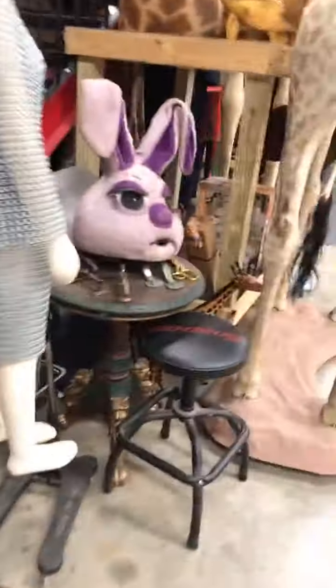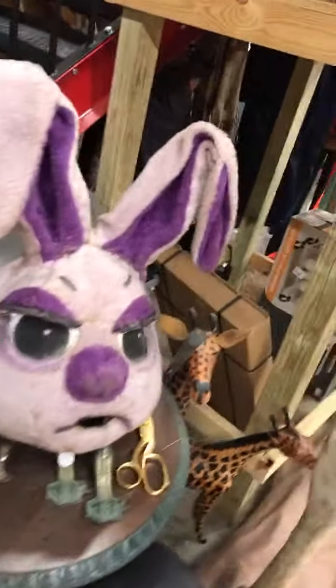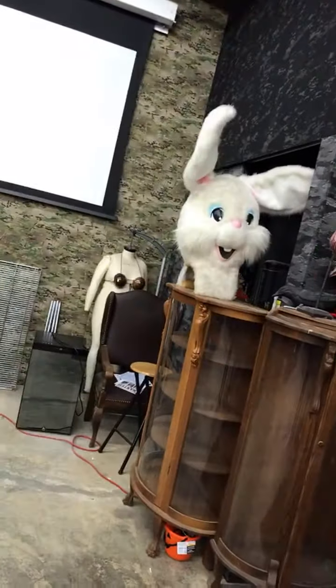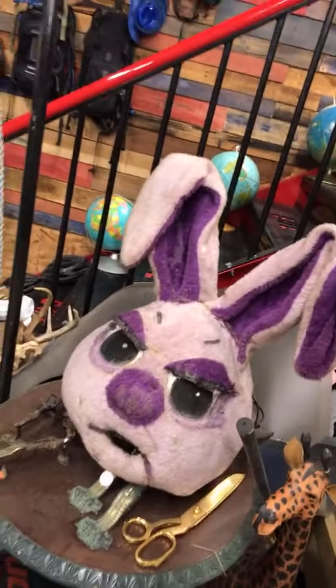That's one of my Easter Bunny heads. Here's another one. Which one would you rather party with? Her or her? You'd probably catch more STDs from this one, but she'd be a lot of fun.